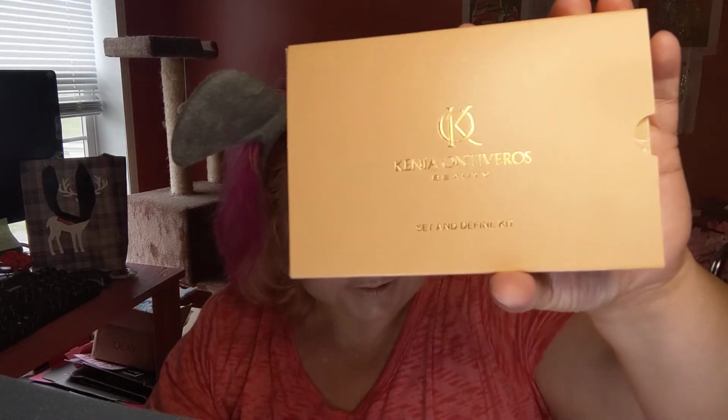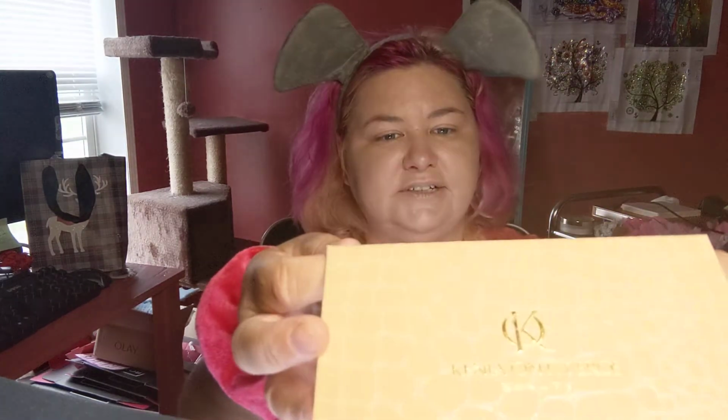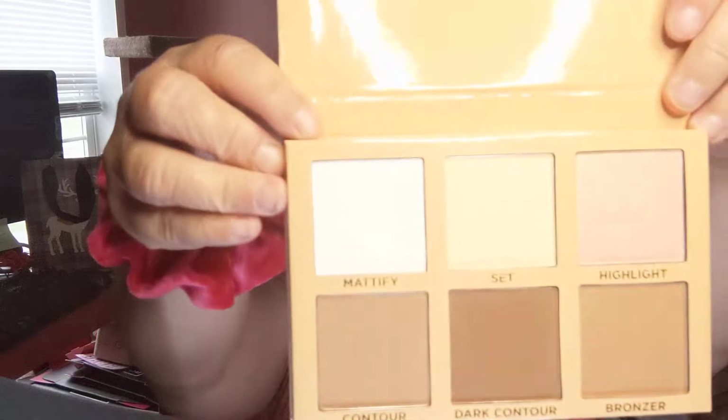So, first thing I have is the Kenya Antaveros Beauty Set and Define Kit. Oh, it might help if you could see it, right? This is $42. Rocco, stop with the mirror. Create natural looking contours while adding balance, dimension, and light reflecting with our Set and Define Kit. It's got a fancy piece of plastic that I'm going to throw away. But it looks pretty. There's no mirror. This is what the outside looked like, a snake print. It's very beautiful. And this is the inside.